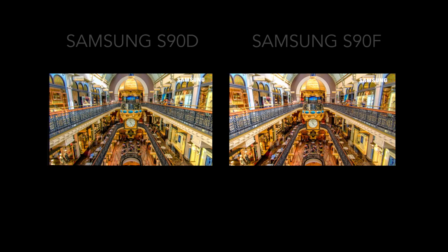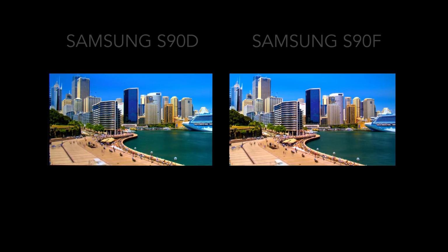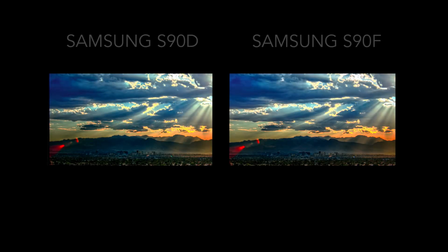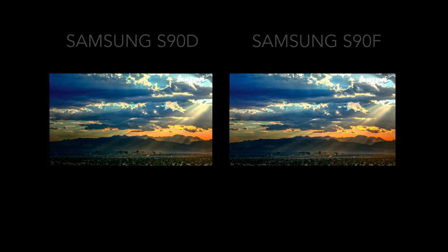All right, shifting off of that topic, I want to talk about something I usually don't talk about in comparisons, but since we are talking about a previous model that might soon be unavailable versus something that's brand new, this is probably a good time to talk about the value standpoint with these two TVs. Right now, the S90F is around the same price as the S95D. Now, I think that the S95D might be a slightly better TV than the S90F, but they're really close.